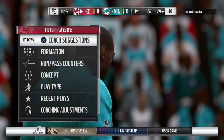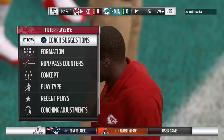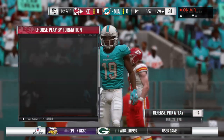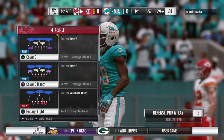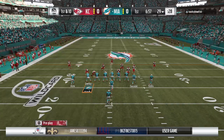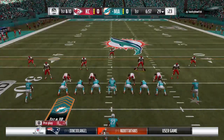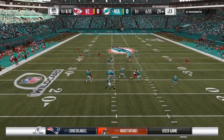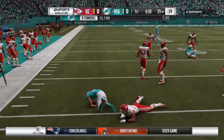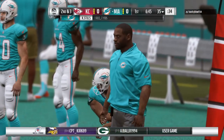Up to the 29-yard line. On 1st and 10, Tannehill, on the left side, this is Stills. And he's able to take this one up to the 35-yard line. 7 yards, the pickup on the pitch and catch.